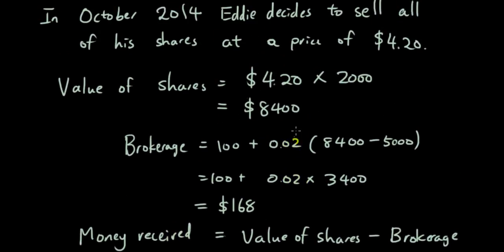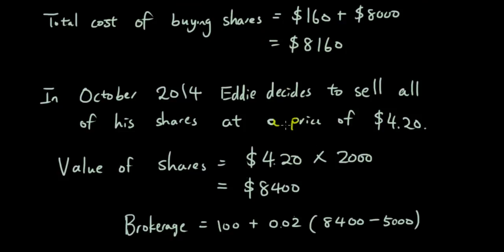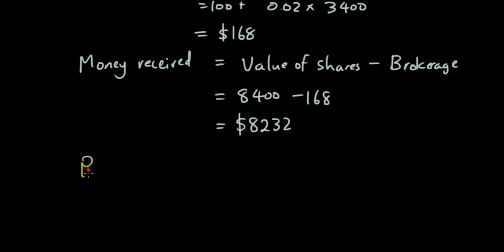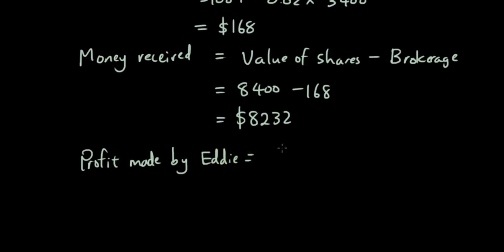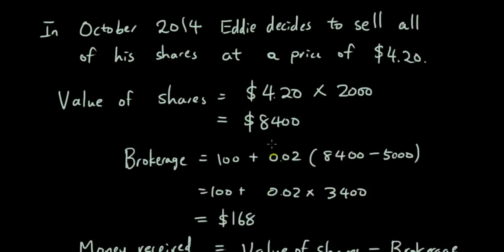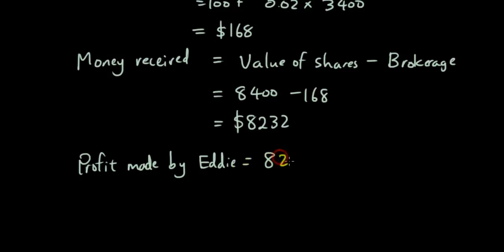How much money did you pay? You paid 8,160. Ooh, you just made a little bit of profit. So profit made by Eddie for buying and selling the shares. So the total cost is 8,160. So 8,232 minus 8,160 is $72. Not very much, but at least you made a little bit of money for going through all of that trouble.